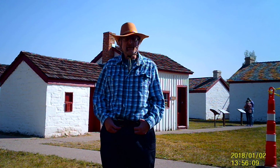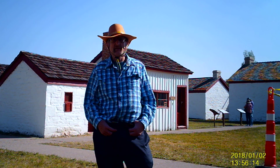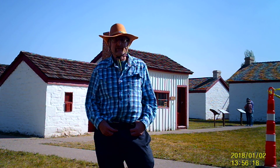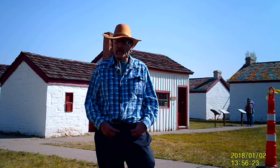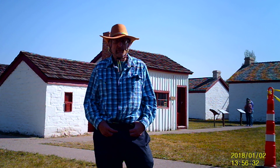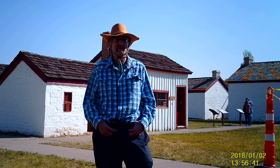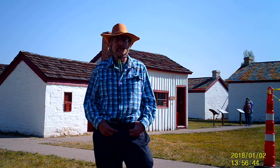But this served for a very long time as a meeting place, long before it started as a fort, and then it was a fort for quite a number of years too. It started out with Jim Bridger and a bunch of trappers that would meet here, we call it a rendezvous, to get supplies, trade, and sell all the fur pelts and such that they had collected over the past winter or summer.